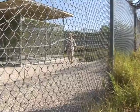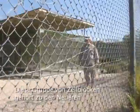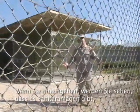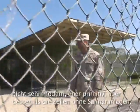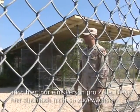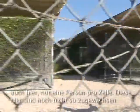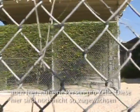This set of cell blocks is one of the newer ones, and when you come inside you'll see that it has plumbing. It's not very modern plumbing, somewhat still primitive, but it is a basic improvement over the original cells that we saw earlier. Again, one person per cell. This one here has actually got very little vegetation on it compared to some of the others.